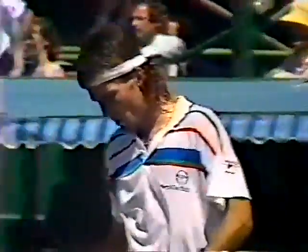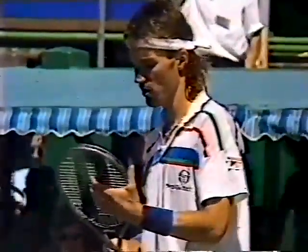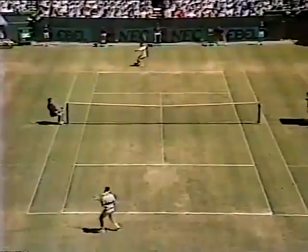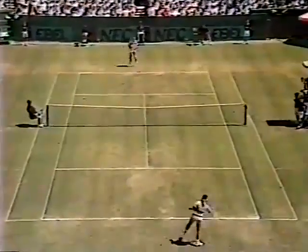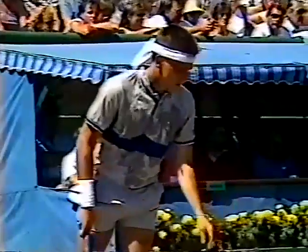Cash losing a little bit of control on that forehand. I'm sure helped along by the wind, which is quite severe now, about 15 to 20 knots, I'd reckon. Yes, the baseline rally here. Now, Pat Cash not getting on top of that ball. A little open there, and the ball getting behind him a little.